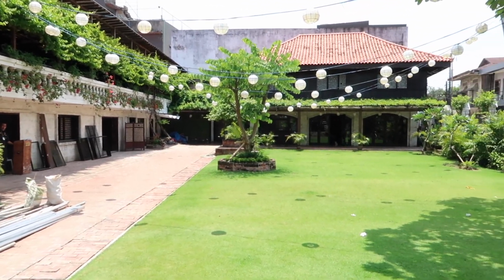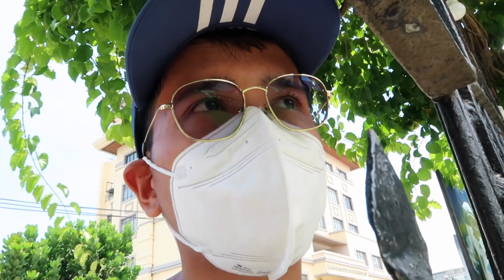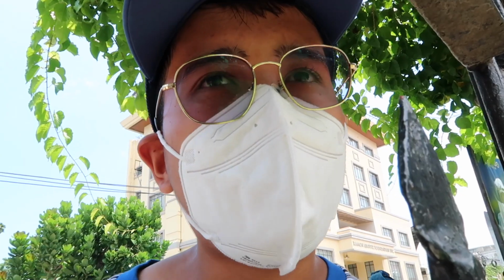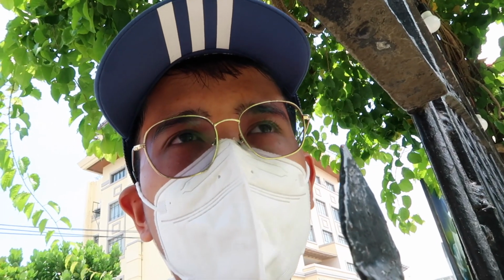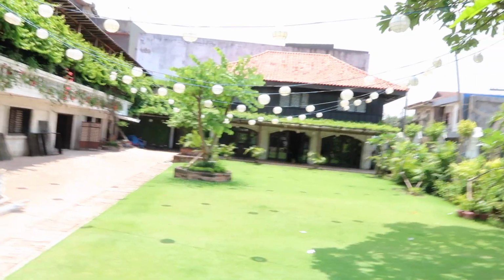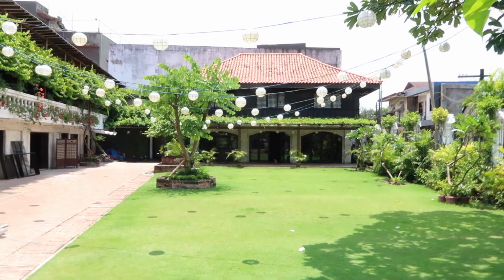The girl in the museum, the 1730 Jesuit House, said you can tell when the house was built based on the second floor. If the second floor is made out of wood, that means it was made past the 1800s. So as you can see, this is like that.